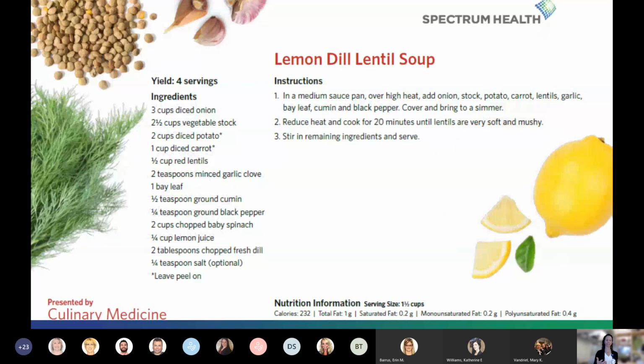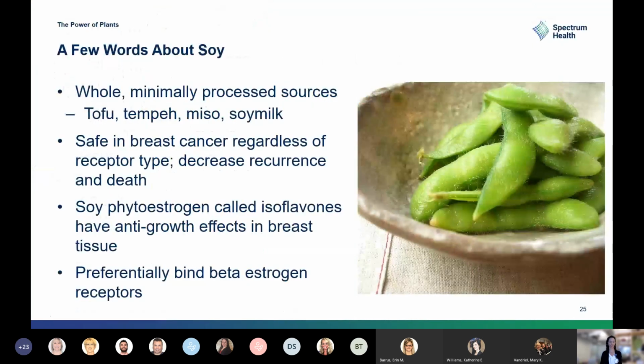And I'm going to share this recipe with you. I'll put it in the chat. This is a personal favorite of mine. My children love it. It's just a very simple recipe to throw together. It tastes great two or three days later as well, and it freezes really well. It's this lemon dill soup. We've got the green leafy vegetables in it, some herbs and spices, which is always great, and then that lemony flavor as well. Just a really delicious, hearty soup, especially for the upcoming fall.